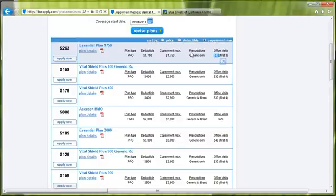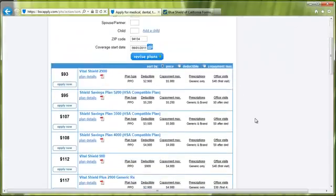You rarely have the problem that you would have to have only a brand name drug, but with this plan it might not be the option. If for some reason you do think you might need brand name drug coverage just in case, then you can take a look at the Vital Shield Plus and other plans. I'll go ahead and switch back to the price comparison, and let's take a look at this.